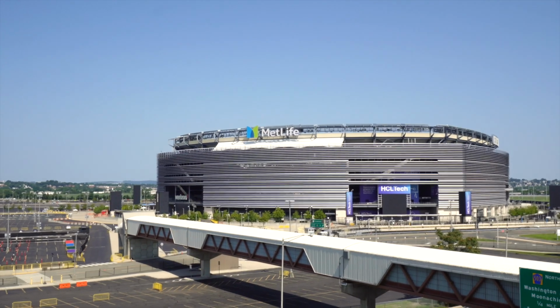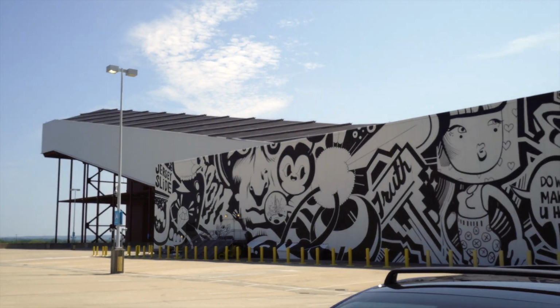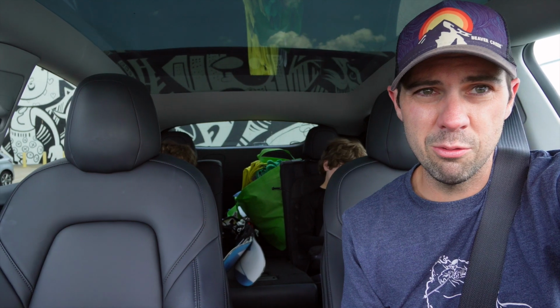Hey, we're here right across the street from MetLife. And there's Big Snow. What do you think you're doing? Alright, well, we had a blast skiing at Big Snow. We got the skis packed up here in the back through the pass-through, which is my favorite underrated feature of the Model Y. And we are now heading to return our skis, so we'll be putting some more miles on the car and getting to a fairly low state of charge.